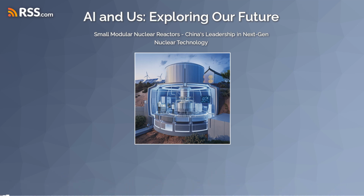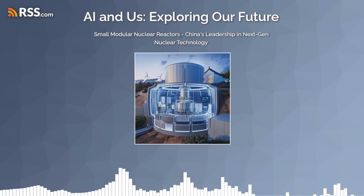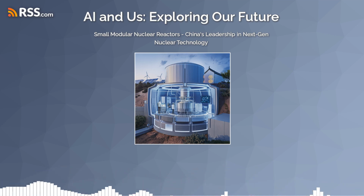That's the ultimate goal. It's clear that SMRs have this incredible potential to be a huge part of this clean energy future. No doubt. But there's still so much to learn, and so much to consider. It's an evolving landscape.